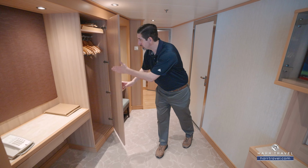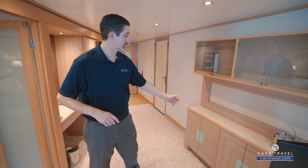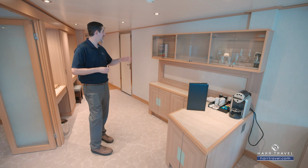You've got a closet just here as well for hanging storage, and then you have another writing desk just to the side. Opposite, you're going to find quite a bit of storage underneath, a mini fridge that they'll stock and replenish throughout your stay, plenty of storage up above, and all your cutlery, stemware, and glassware, because you can dine every meal right here in your suite. Now there are amazing restaurants around the ship, so you decide what you like. You can dine on your veranda, you can dine right here. Your suite host can take care of all of that for you. They can help pack and unpack, they can draw a bubble bath, and they really can take care of all the details to make your vacation exceptional.